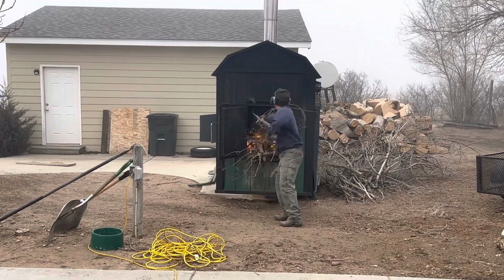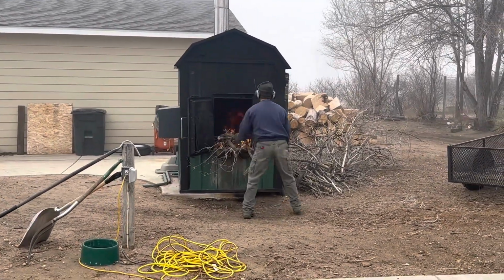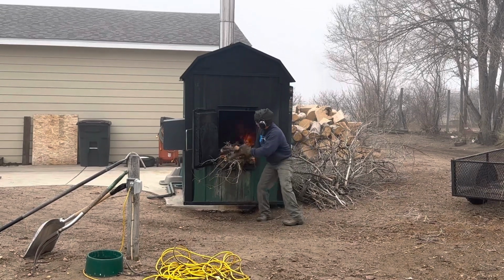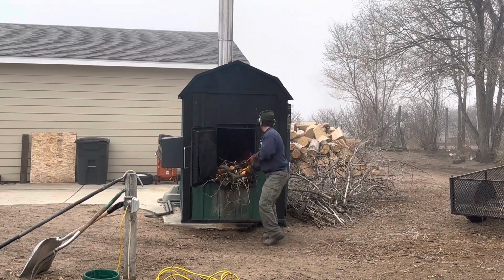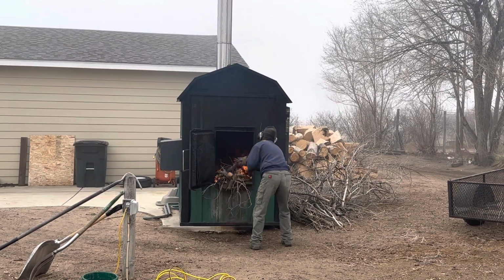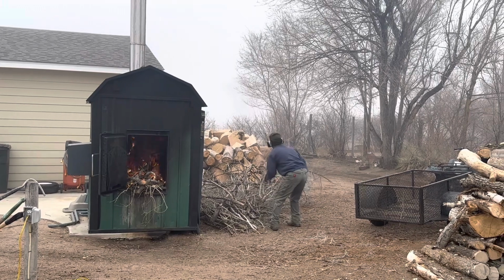So he's got all those branches in there, and he's going to wait for the tops of the branches to burn, and then he'll shove the bottom part in and get the furnace up to temperature before we leave for the day. And that's what's happening now.